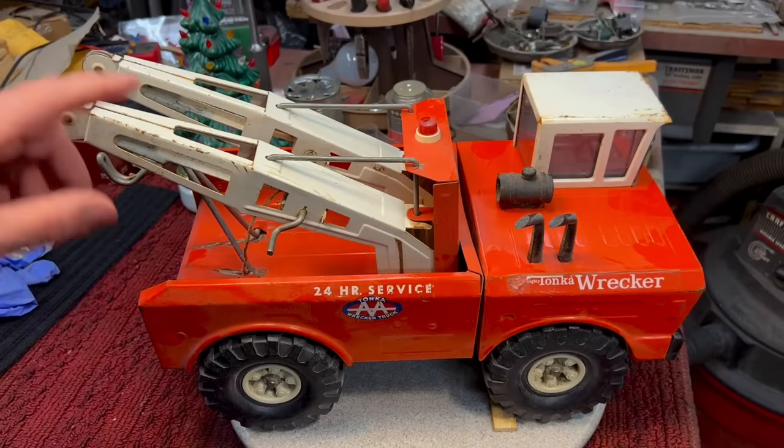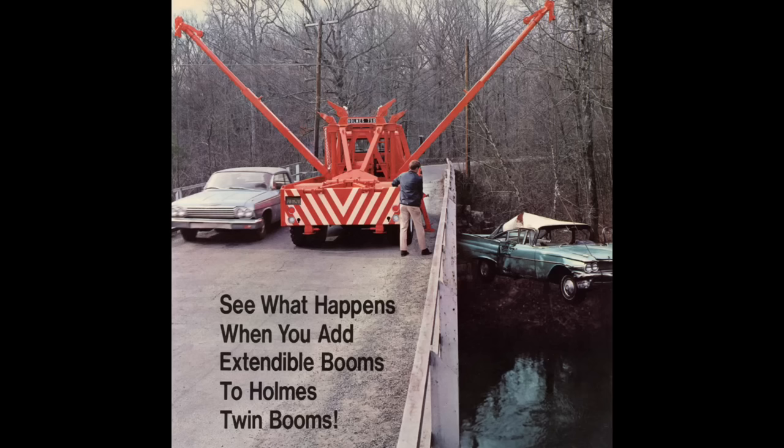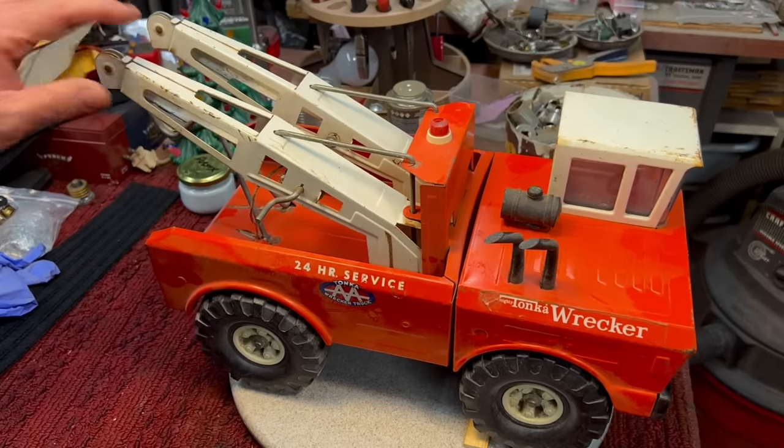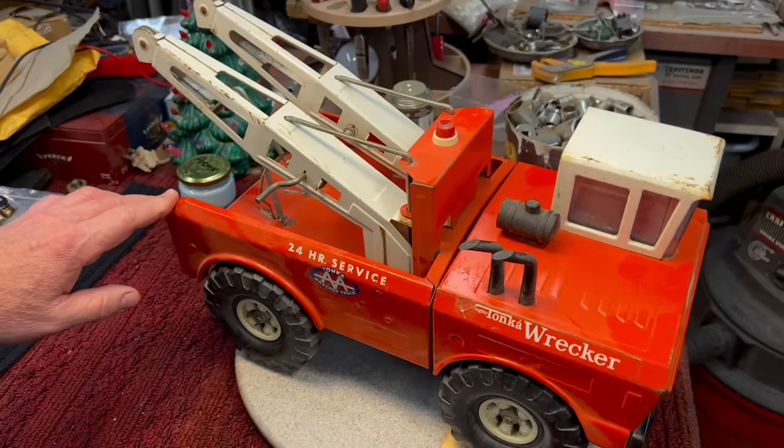I wonder if he's ever used or seen, or did they even have a twin boom wrecker? Because I've only seen ones with one set of booms in the back. But anyway, you can see what kind of shape this is in.